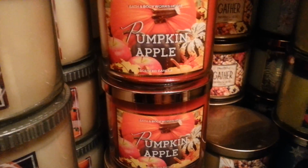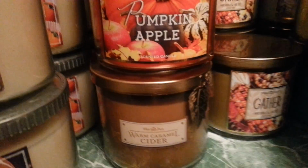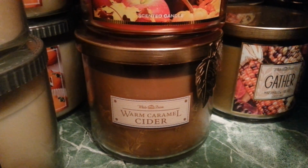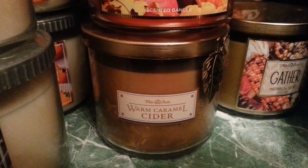And I have pumpkin apple and another pumpkin apple. There's probably another pumpkin apple back there somewhere, I'm pretty sure. Love this scent. Pumpkin and apple. That's pretty much it. It smells so good. And then down at the bottom, a warm caramel cider. This one smells really good. It smells like apple cider with caramel added to it. That's pretty much it. It's an awesome scent.